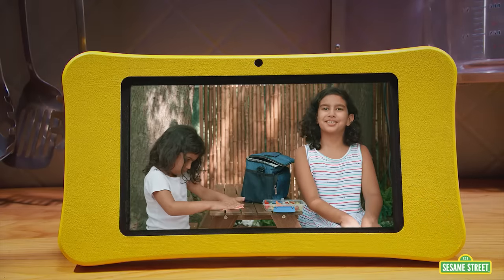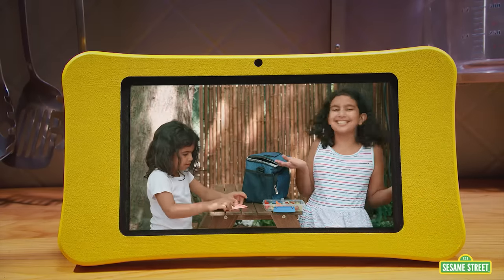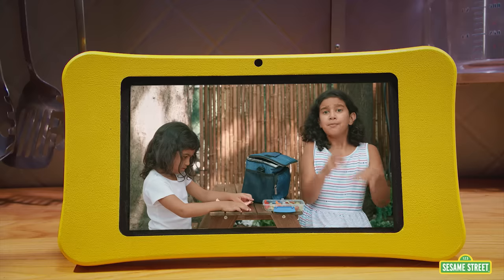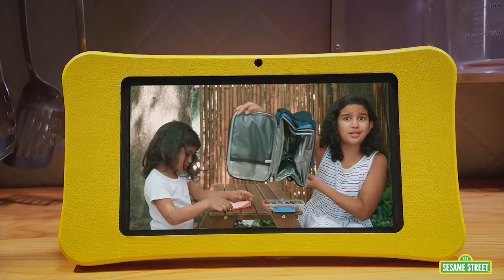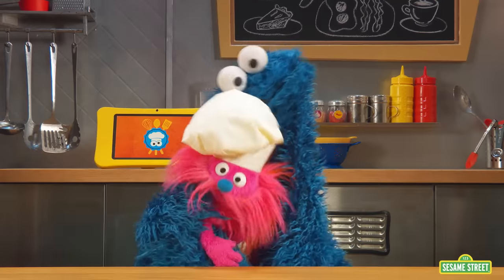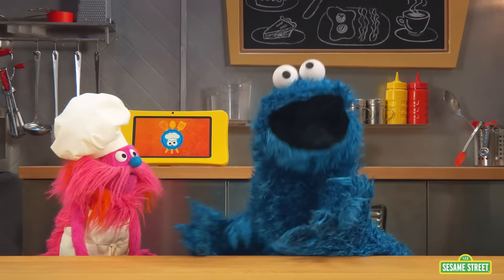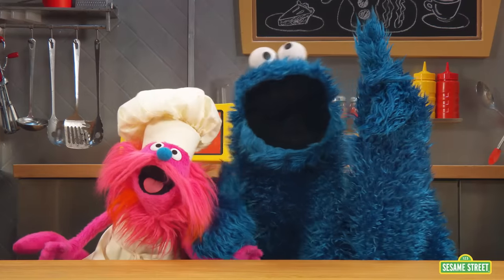I got it. Hi, Cookie Monster and Gonger. I'm Mia, and I'm having a picnic with my best friend, my sister. I want a turkey sandwich with mustard to split with her, but I forgot to pack the sandwich. See? No sandwich. Can you help us, please? Of course we can help you, because we are best friends. Well, yes, we are best friends, but also because we are monster foodies.